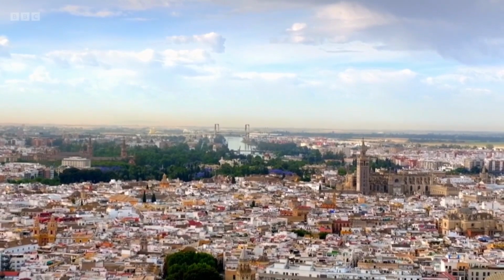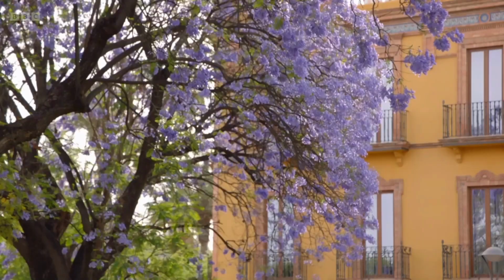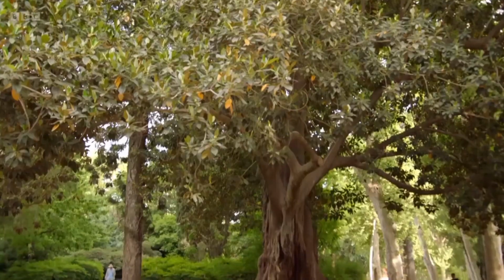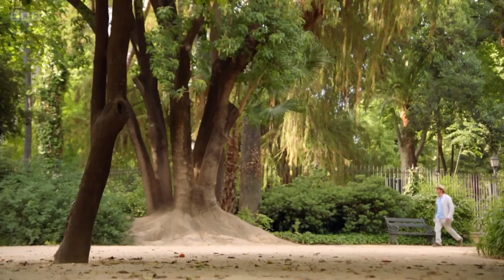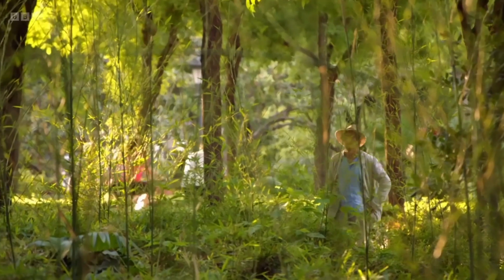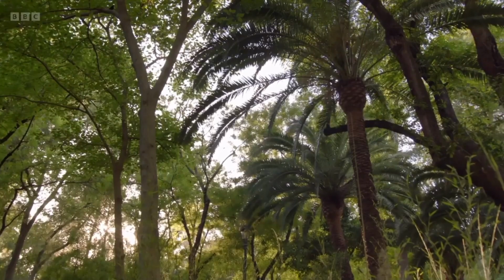Seville is a very green city. Gardens that were once part of private palaces are now public squares and parks. These provide surprisingly verdant spaces for the people of Seville to enjoy, as well as much-needed shade.